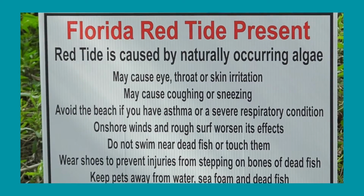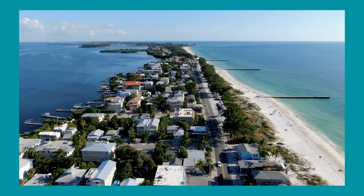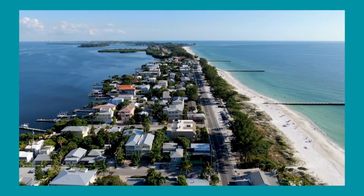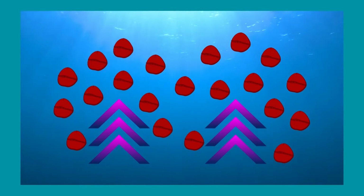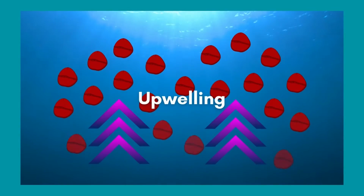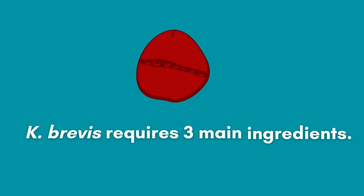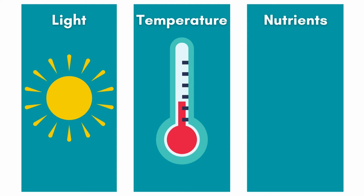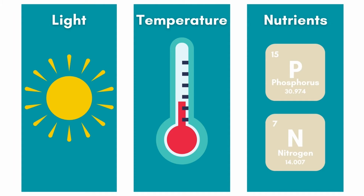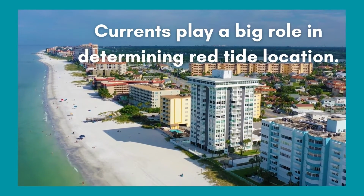Red tide blooms in Florida begin 10 to 40 miles offshore in the bottom waters of the Gulf of Mexico, where K. brevis is almost always present at low and harmless concentrations. K. brevis cells that hang out at the bottom are brought to the surface by a phenomenon known as upwelling, a process in which deep, cold, and nutrient-rich water rises to the surface. K. brevis, like all algae, requires three things to grow and survive: optimal light, temperature, and nutrients, specifically nitrogen and phosphorus. Winds and ocean currents then bring the bloom inshore, where it has an impact on our coasts.